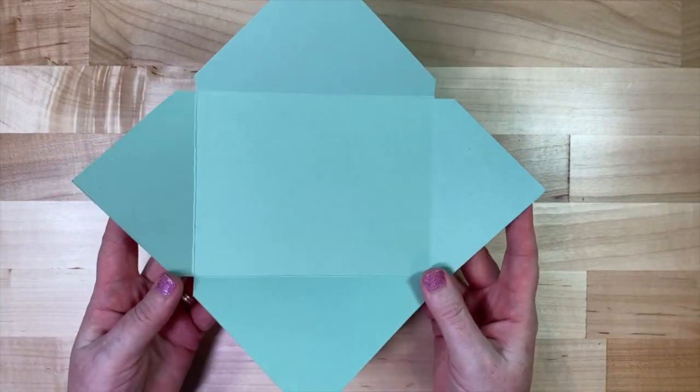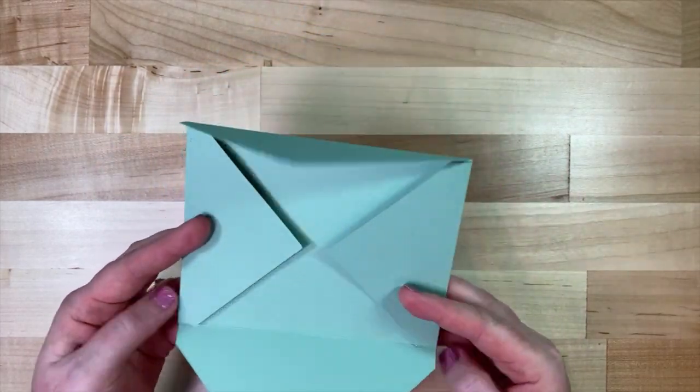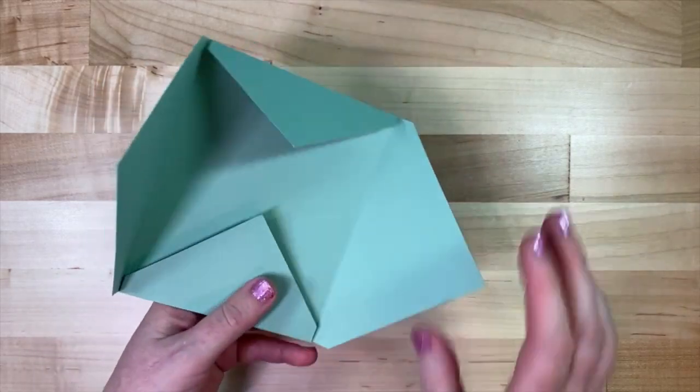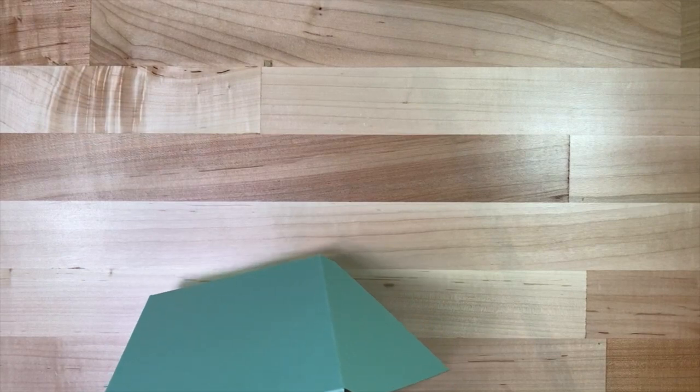And then how I had folded the other one is sides in first and the bottom and top. We have a little bit of resistance, so I'm going to take my snips and just go ahead and trim these just a little further.